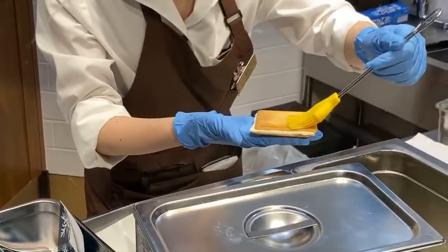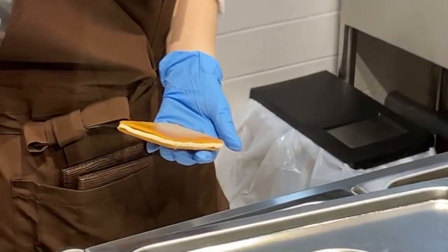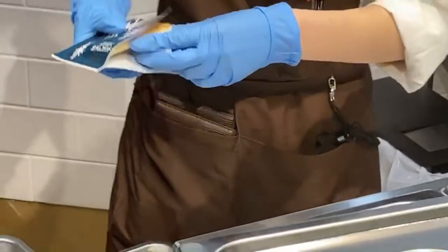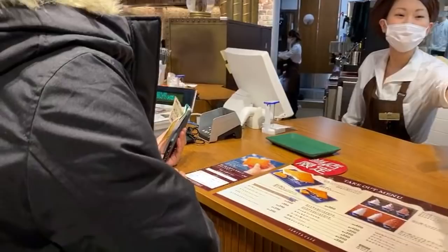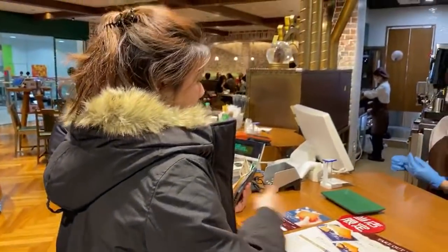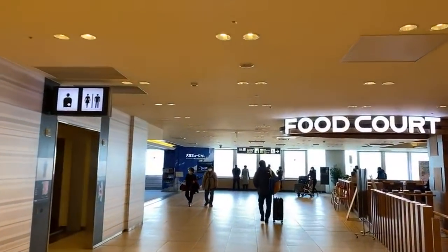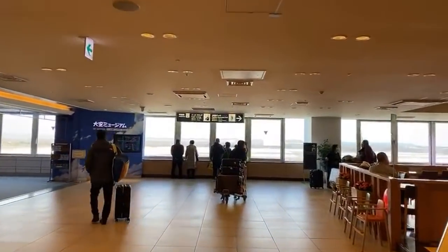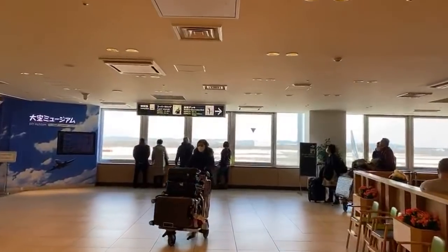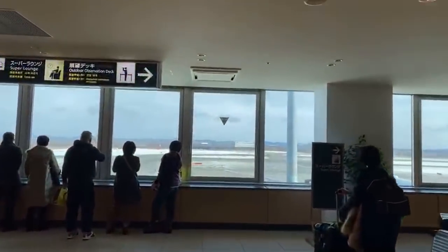Oh, what is that? What was that? Arigatou gozaimasu. Oh, it's still warm. It's warm. All right, take it and run away. Run away from that lady. That was awesome. She put something on it. What was that? She rubbed it with pure deliciousness.